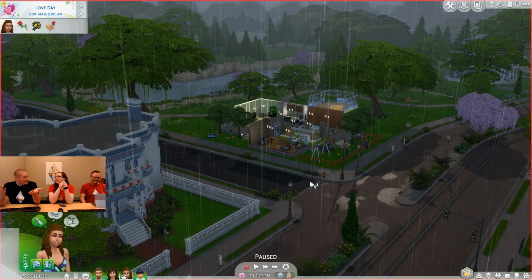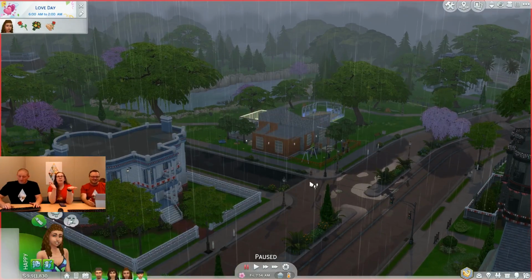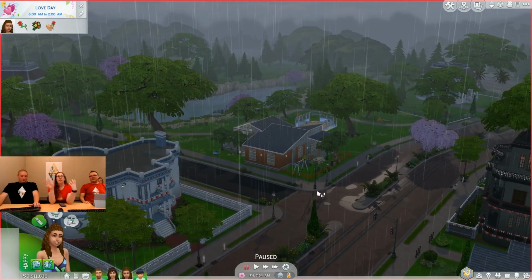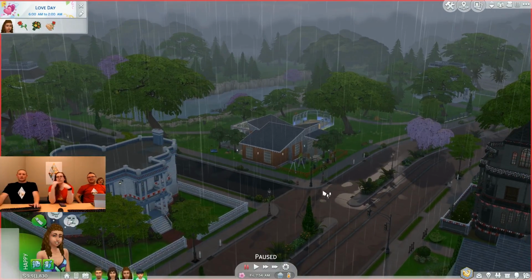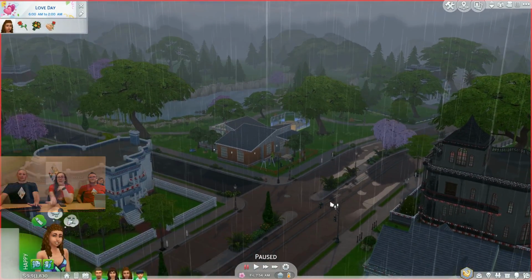I think to make this save, it took me almost 2 hours because I had to set up for all the seasons and the weather effects to make sure we could show off everything. It was for EA Play, too. At EA Play, we wanted people to jump in and get to see the holidays right away. So that's why Antonio made these great saves for everybody.